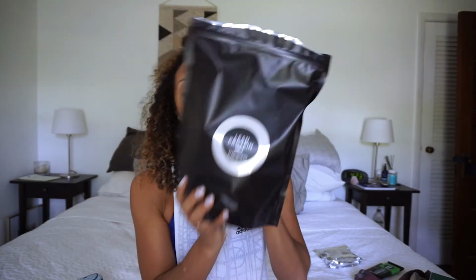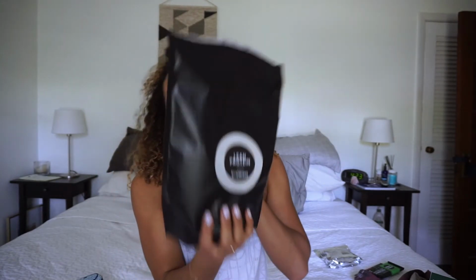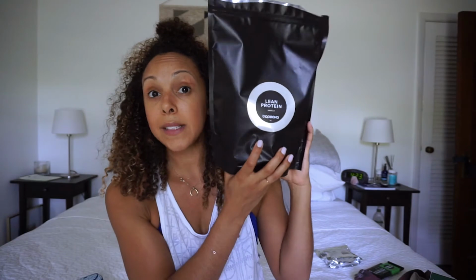I've been trying to stay away from whey protein as I think it really does not sit well with my digestive system. So I've been taking Tropica's lean protein in vanilla. I obviously won't pack this ginormous bag as it is bigger than my head. But I'll just take a Ziploc bag and put several scoops in there, for how many days I'll be there, just so I'm safe. And if you like your protein enough, you can just mix it with water and you're good to go.